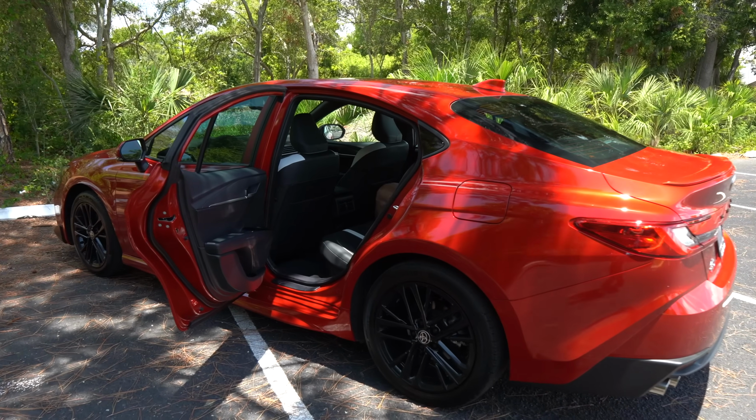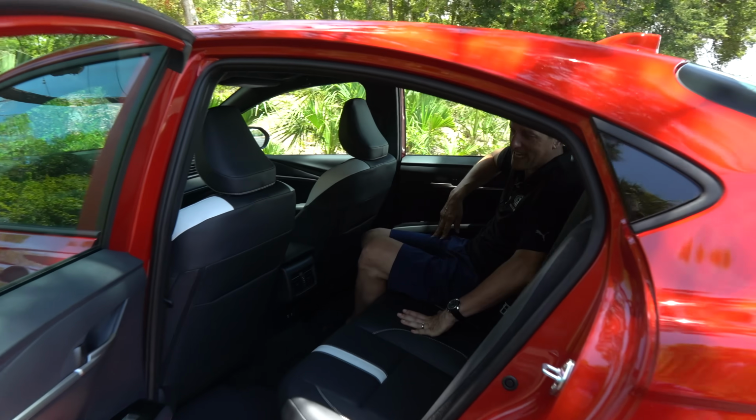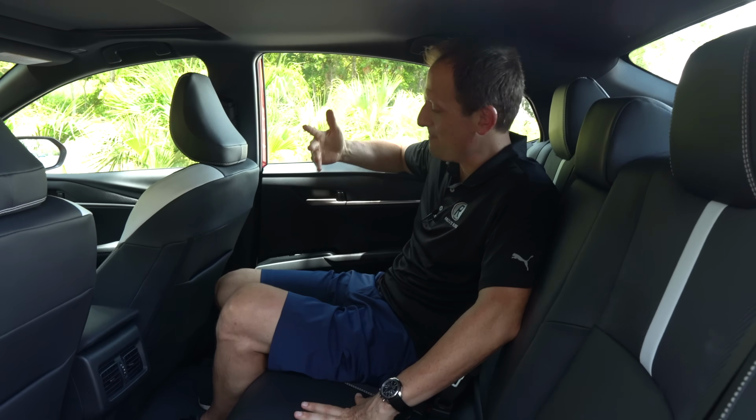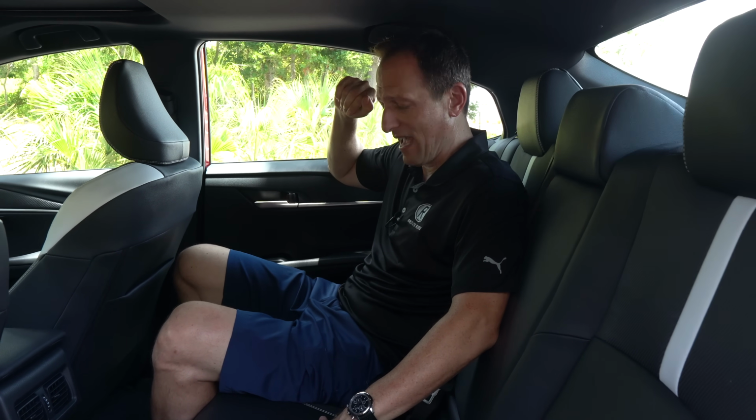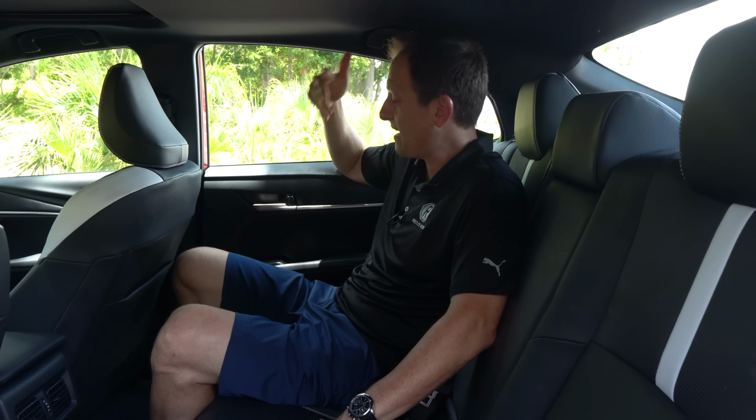All right, guys, back seat time. This is where you wanna be when you're making out. Don't want to be in the front seat. Back seat has a bunch of room back here. And it's crazy because remember, the lithium-ion battery pack, I'm basically sitting on it. I hope it doesn't do anything down there bad to where I can't have kids or anything like that. But sitting on the battery pack, plenty of room. Lots of room to make out back here.